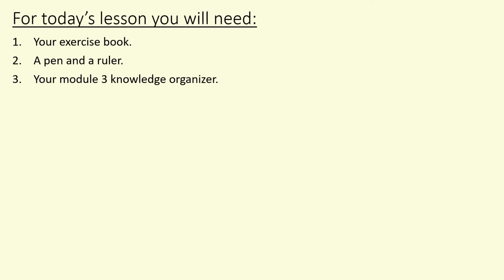Here's a list of the equipment you need for today's lesson. You'll need your French exercise book, a pen and a ruler, and your Module 3 knowledge organiser, which is on class charts. Pause to get that ready now and press play when you're ready to continue.